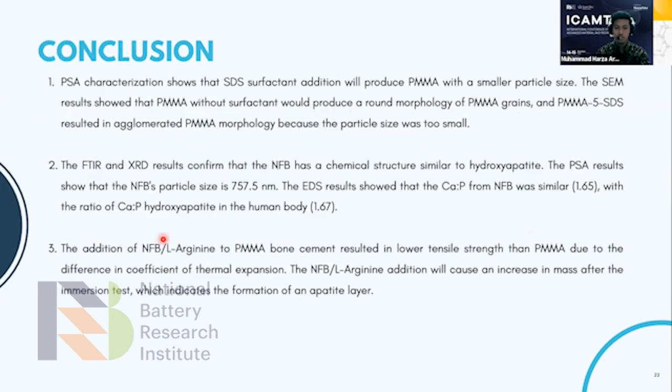Well, this brings me to the end of my presentation. Here is the conclusion of our study. First, PSI characterization shows that the SDS surfactant additions will produce PMMA with a smaller particle size. The same results showed that PMMA without surfactant would produce a round morphology PMMA grains, and PMMA5 SDS resulted in agglomerated PMMA morphology because the particle size was too small.